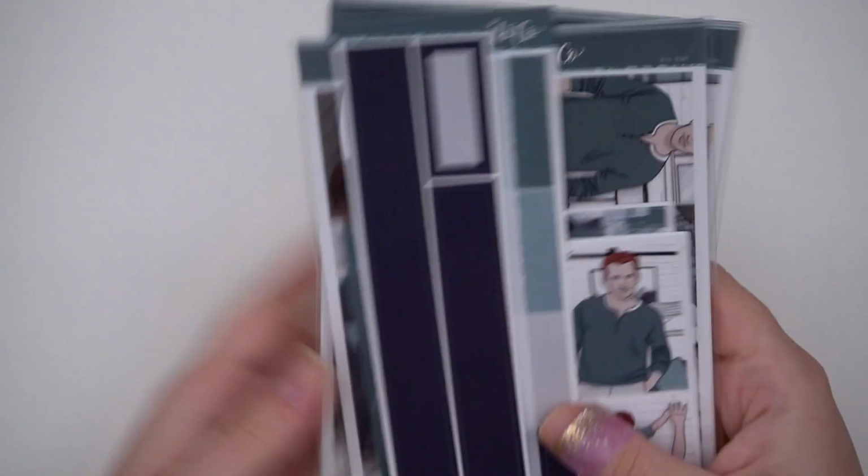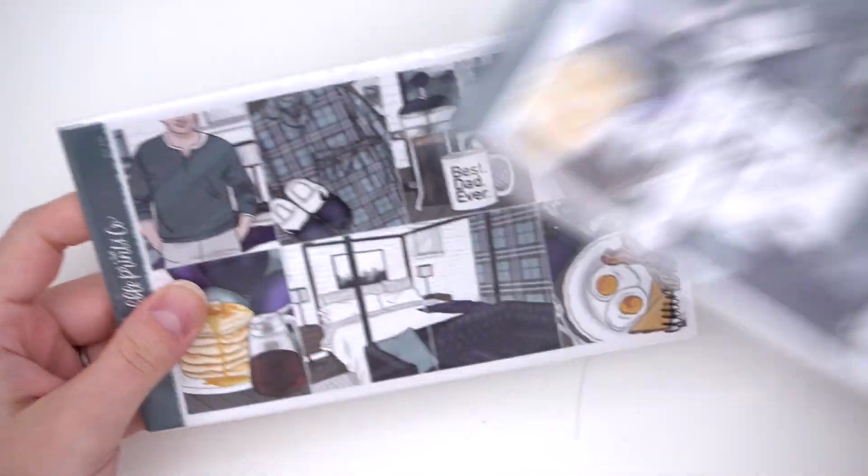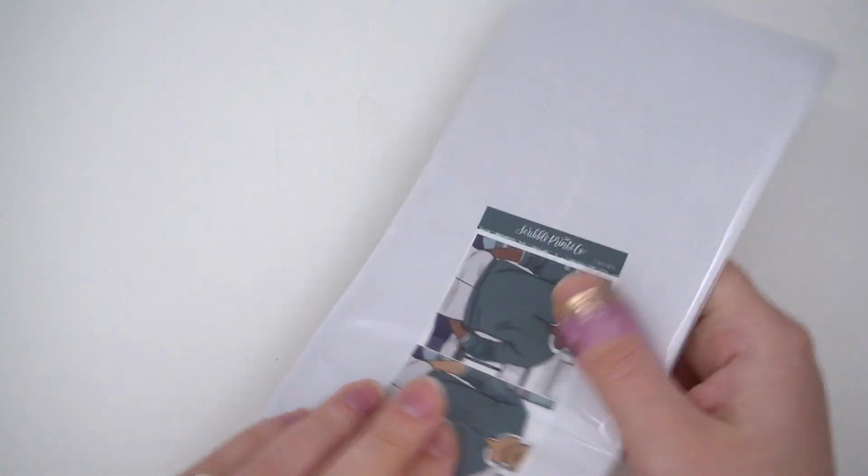So then let's go into the next one, which is, let's actually go through his day first. There's just so many extras this week in general. So this one here is our Father's Day set from last year. It does also come in a mini kit. I love this kit. I think it's so pretty. I love the colors, just the vibes of this kit.